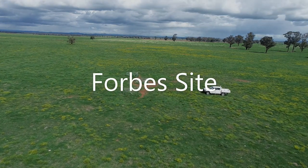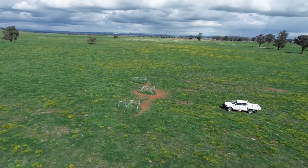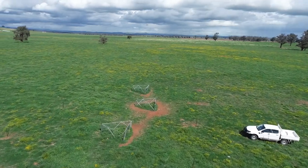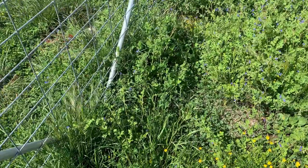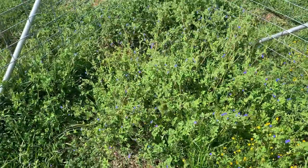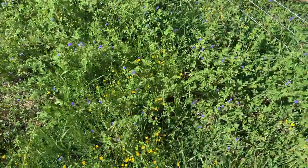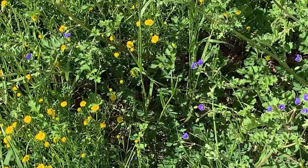The Forbes site has had the same treatments as the Tullamore site, that being a control, a prescriptive rate and a soil test response rate. You may also see that the livestock in this paddock have heavily trafficked around the pasture cages. We plan on monitoring these demo sites for the next several years, so we will move these cages at the end of the season to ensure that these sites maintain their ground cover.